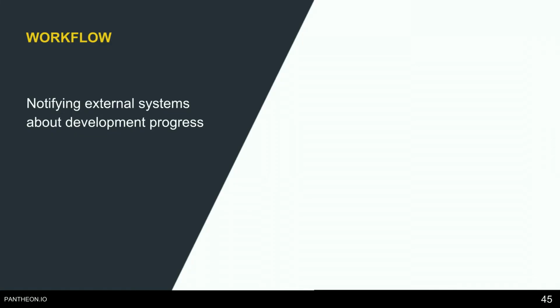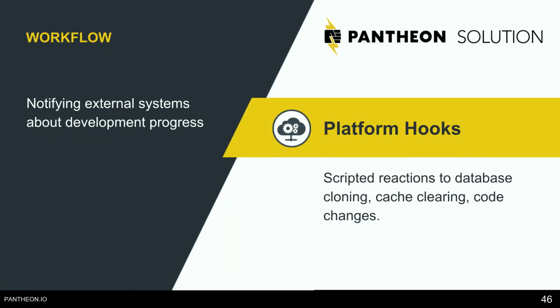All right, and then one of these last ones here is notifying external systems about deployment progress. And for this, we have a tool called Quicksilver Platform Hooks. With Quicksilver, you're able to basically inject your PHP code between different workflows in the Pantheon dashboard. So whenever you make a deployment, whenever you make a commit, whenever you clone the database in the Pantheon interface, you're able to inject this code in there to communicate to these third-party systems.